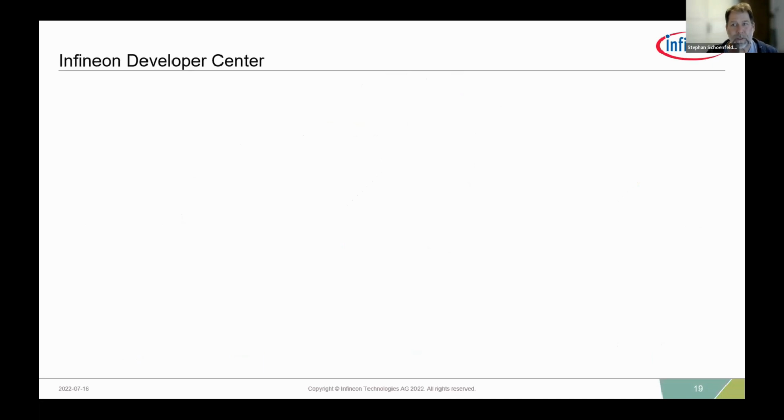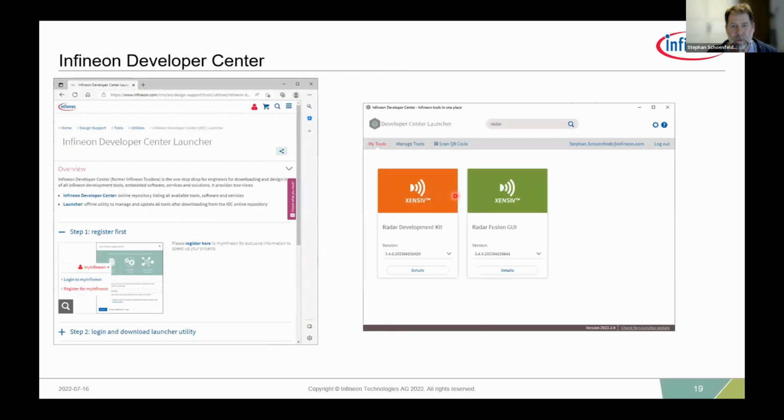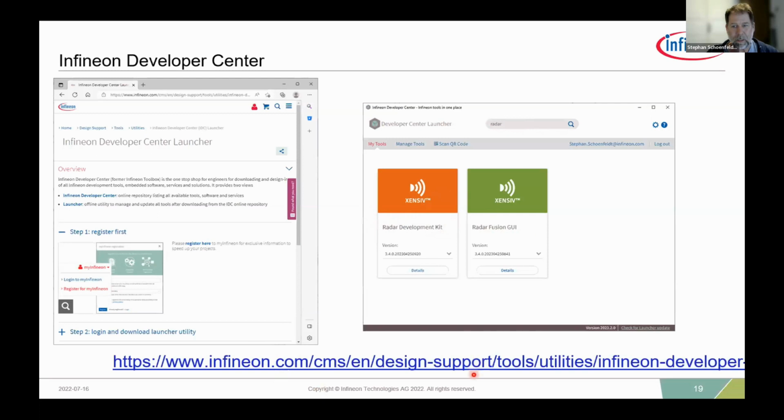Let me go a little bit into tooling. The one place to go for tooling at Infineon is the Infineon Developer Center. It's basically a web page and a tool that provides all the different tools related to our products. Here I will cover two things. One is the Radar Fusion GUI, a simple GUI where you can configure a radar sensor according to your needs without actually knowing all the math that we looked at before. And then there's the Radar Development Kit, which provides different components which you can use to build your own application on our radar sensors. Here's the link to the Infineon Developer Center, in case you want to look into that right now or after the session.